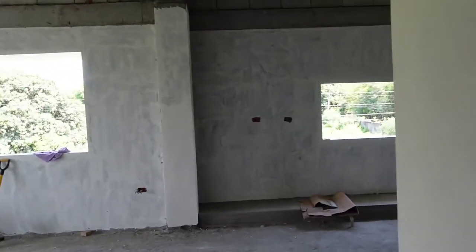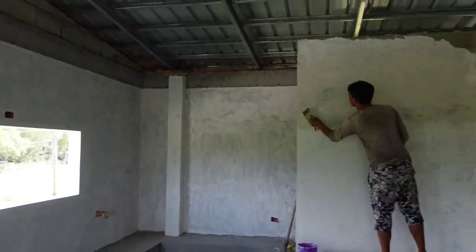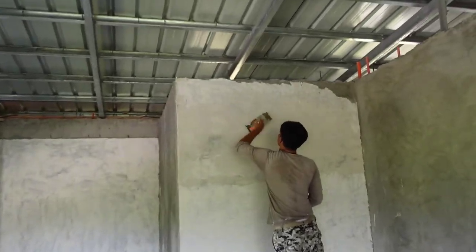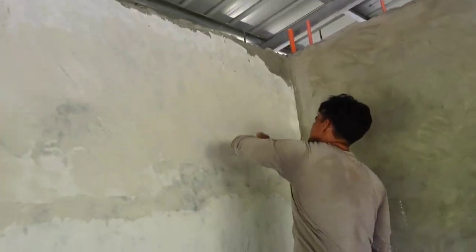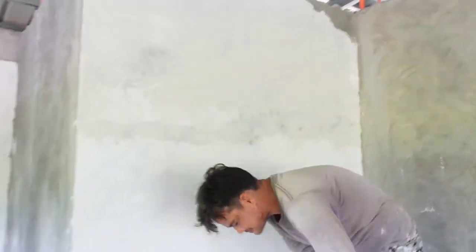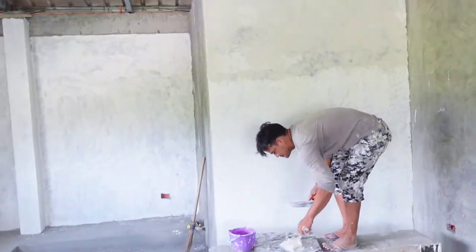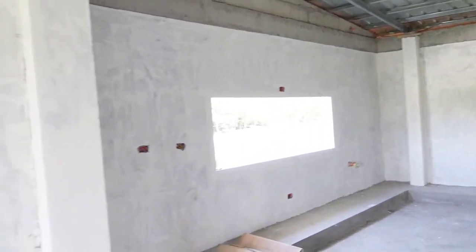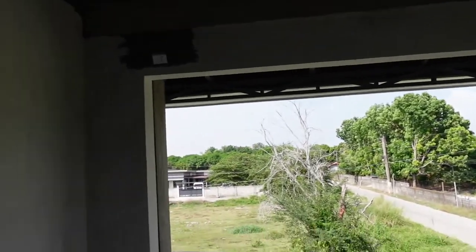So here, punta naman tayo sa kitchen. And siya. And that is Kuya Opyong. Morning, Mom! And sige, Opyong. He is also skim coating this area. And that is how it looks like. Wow! Pure white machine.